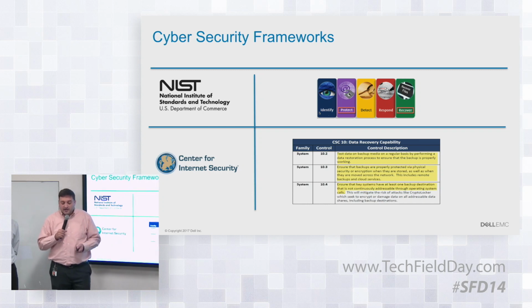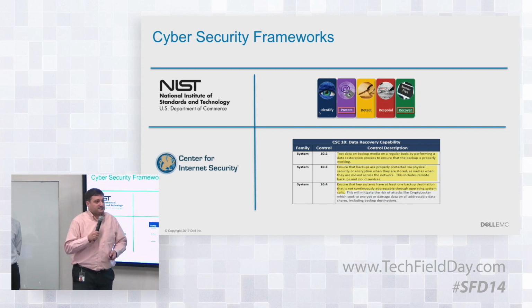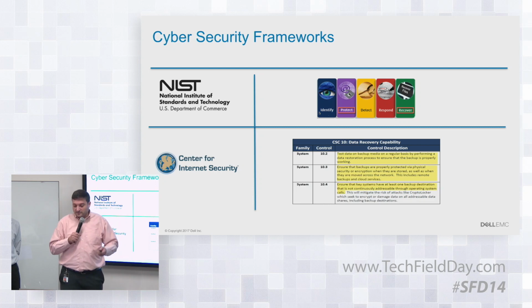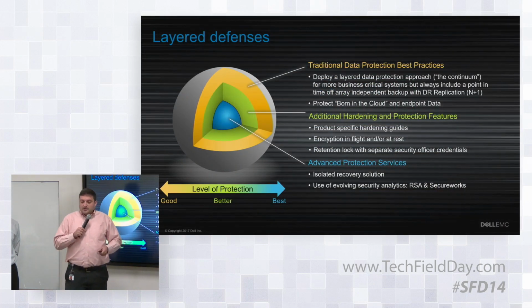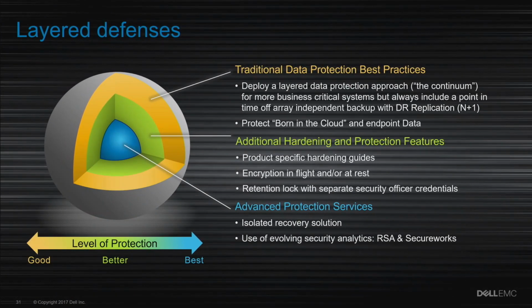And a lot of the details from the Center for Internet Security, for example, always talk about backups, storing several copies of data, even isolating those copies. That's the level of recovery, and the level of protection, that we're going to cover here. Now, everything that we've talked about today plays a part in this. Very early on, Mark talked about how it's all about layered protection, and we talk about it in terms of layered defenses.